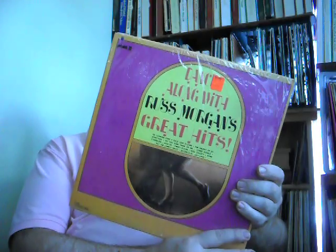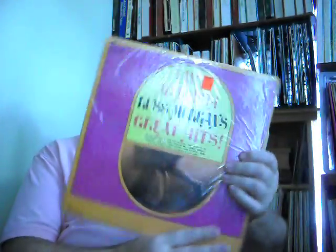Dance Along with Russ Morgan's Greatest Hits. And this is on Pickwick. Not bad. The record's in great shape. I like Russ Morgan, so it's in good shape. Still got the original plastic on, so I bought it.